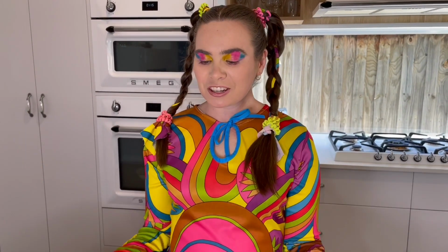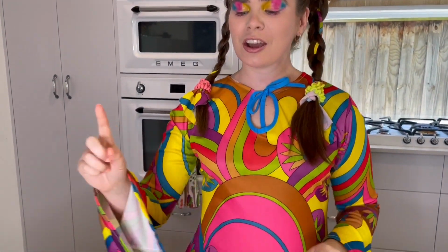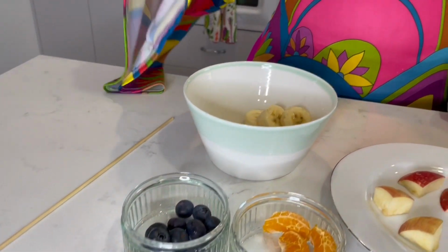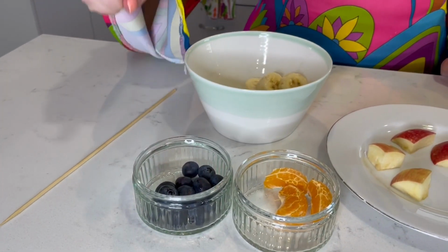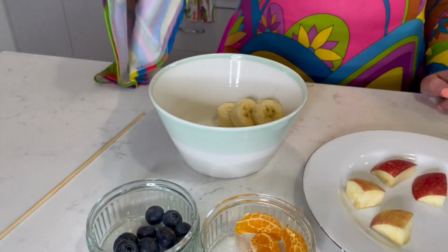So we haven't used the blueberries yet. I know, let's make a pattern with them. So we're gonna go blueberry, blueberry, banana. Blueberry, blueberry, banana.